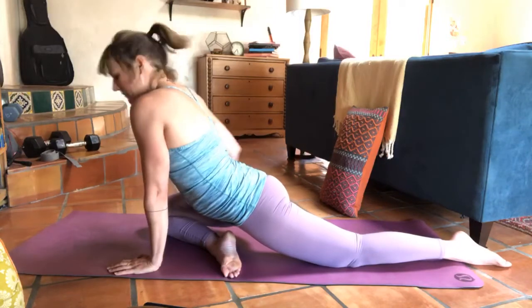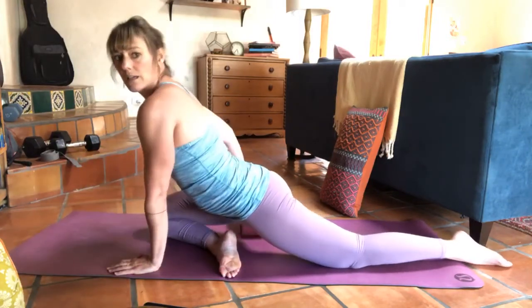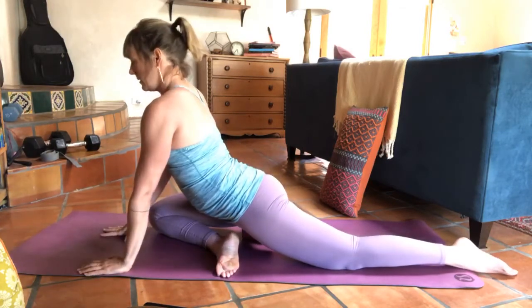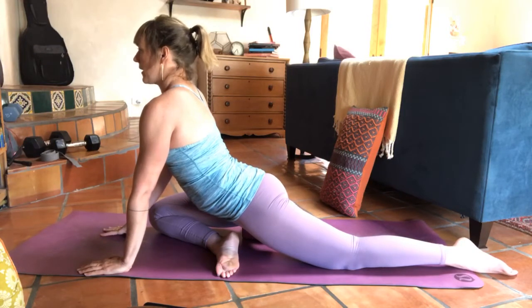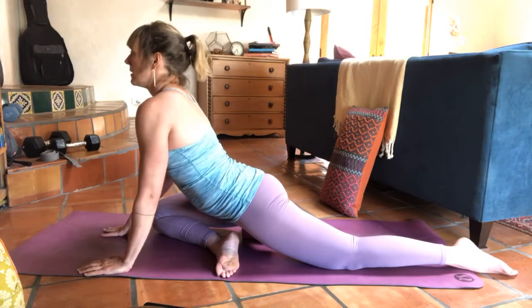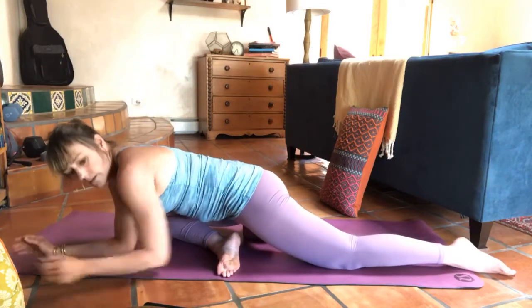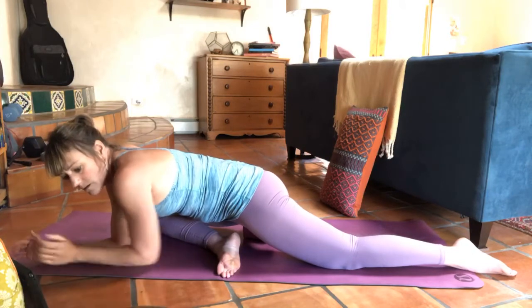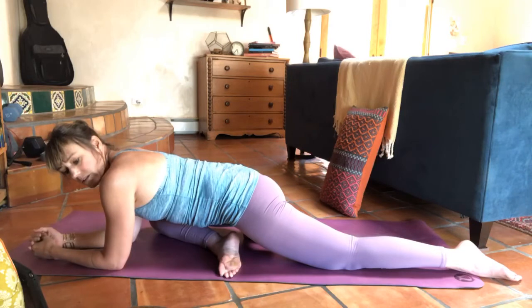So once again, if you need some support under your hip, if you're floating in space, find some support there. Lift up, feel the back bend, lengthen the spine. And now on the exhale, folding forward. Maybe spending about 3 minutes here in this pigeon.